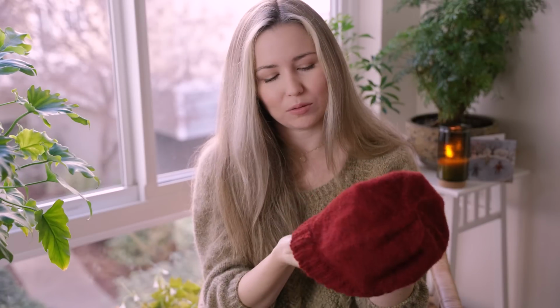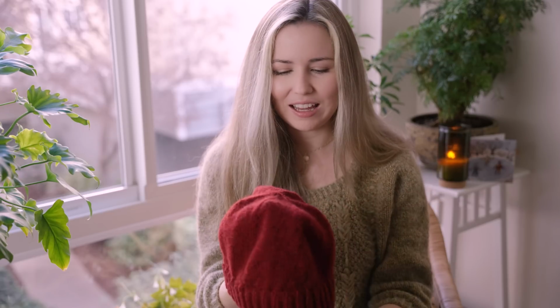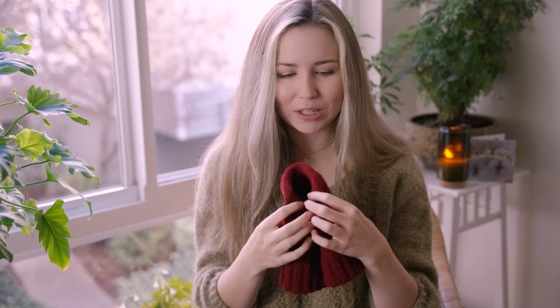It's a really nice rustic, but still soft, not too many hairs flying all over the place. It's just a really nice quality wool, non-superwash, so I always love that. And yeah, I think it's going to be a really warm hat for my family member. So those are 3 more gift projects done.